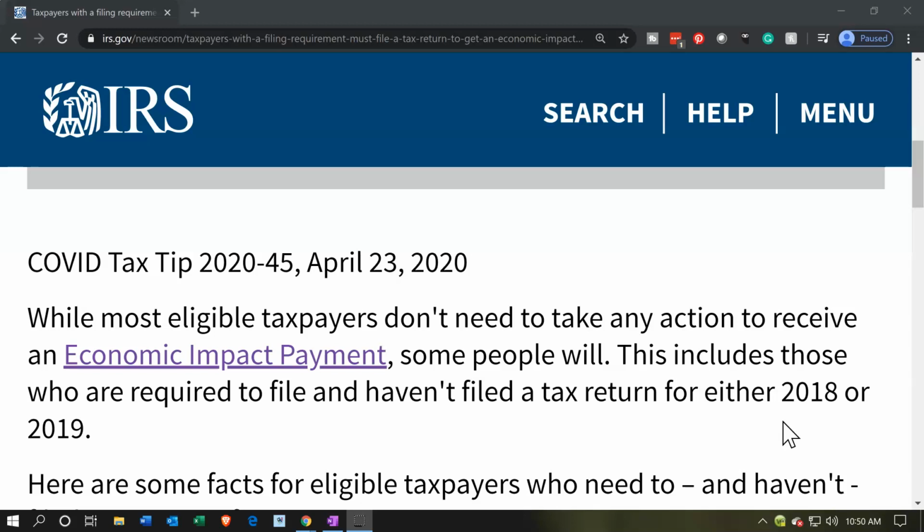So in the case when you're not filing taxes and you don't have to file taxes, then the IRS just needs your information. They don't need your income information. They just need enough information to do the economic impact payment. But if you actually owe taxes, then they need more information. They need the actual tax return, because the economic impact payment actually has a phase out of income. So if you make over a certain amount of income, then it phases out.